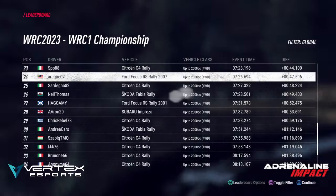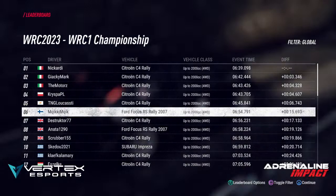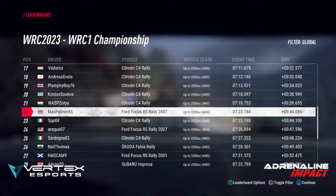Let's see where we are compared to the front runners there. 6:39, Nicardi. Wow, the Citroen guys are really going flat out for this. Mickey Mick in sixth place, they're doing very well. We're normally out during the time guys like Elias and people like that are out. But yeah, just decided to run this one a little bit later to see how everyone stacks up. But yep, 22nd place, not last. I'll take it.